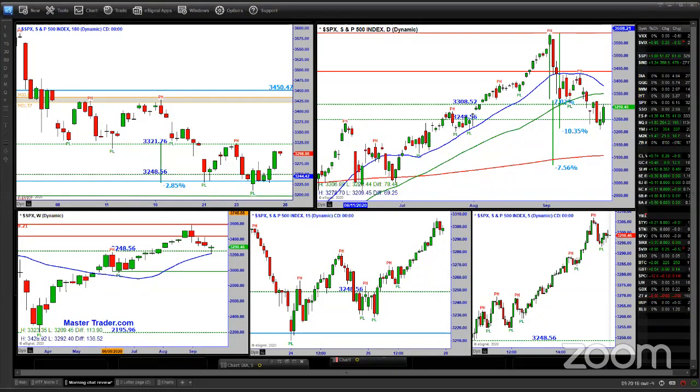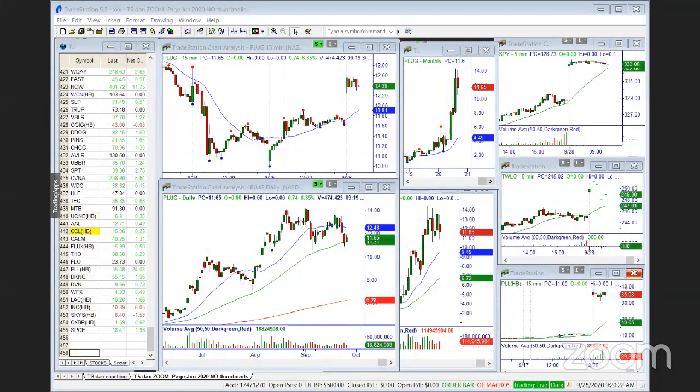So it's not free money, it's a very high probability setup. Because that's just the way I talk, nothing's free. It's skill, knowing that it's a great trade setup.